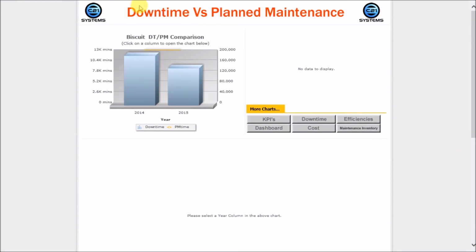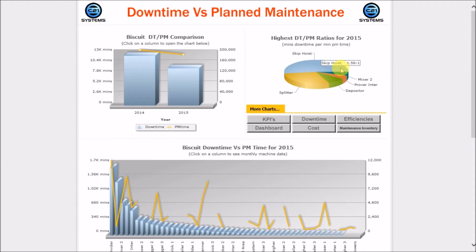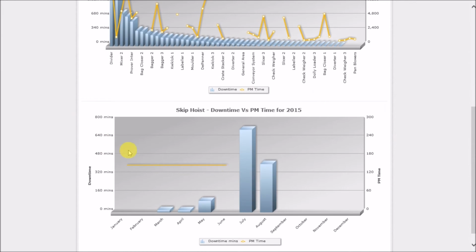If you have the C21 planned maintenance module, then we can overlay your planned maintenance allocation versus machinery breakdowns. This gives you a ratio of PM time to downtime, indicating which machines need more planned maintenance to improve their efficiency. For example, here we see a machine called the skip hoist, which has the worst ratio. As we can see, this machine has experienced a lot of breakdown time, but has received very little planned maintenance. In direct comparison, we see other machines having very little breakdown time, yet some have received high amounts of planned maintenance.